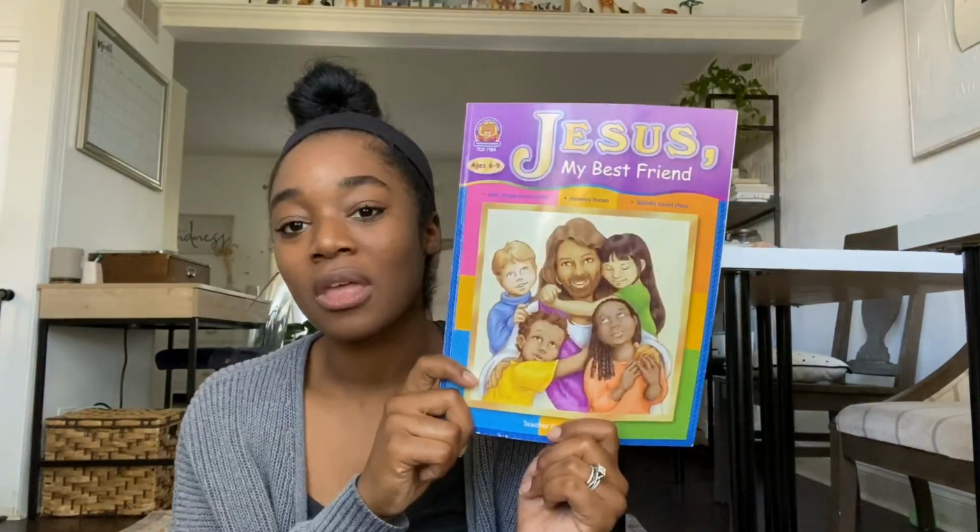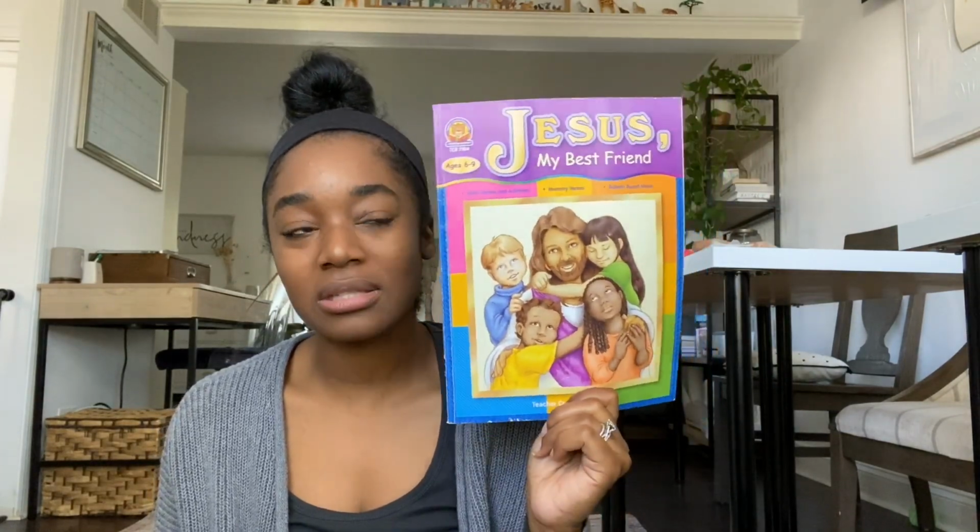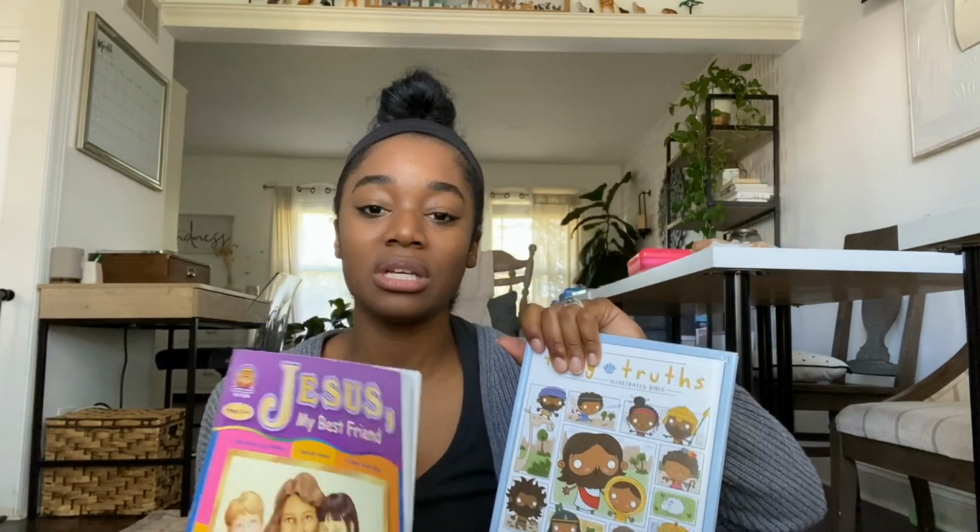So this is a part of our morning basket. The next thing that is a part of our morning basket is this. Jesus was my best friend. I got this from a teacher store, and I believe it was meant for Sunday school. Whenever I can connect a story here to here, this will take planning, so I'll have to look in here ahead of time to plan out our lesson and see what we're gonna do.